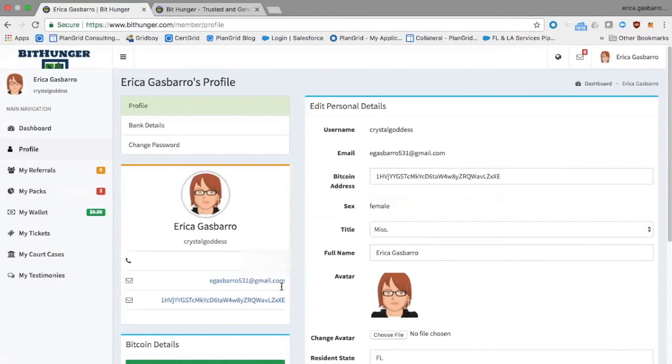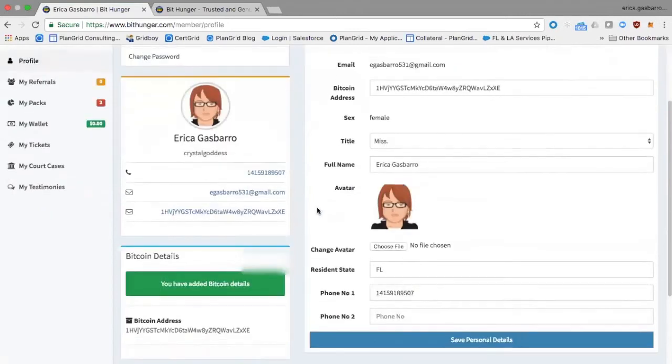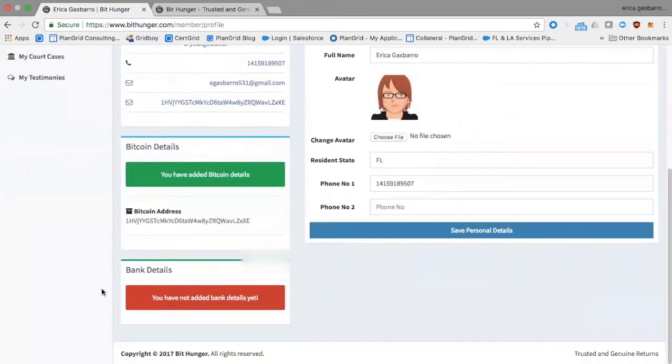That's just an option. So you want to put in your resident state. You have added Bitcoin details. So again, this is just your Bitcoin address, and you want to save everything. I guess you do have an option of putting in your bank details. I don't see why you would want to do that. So I would suggest everybody just put in their Bitcoin public address for their wallet.